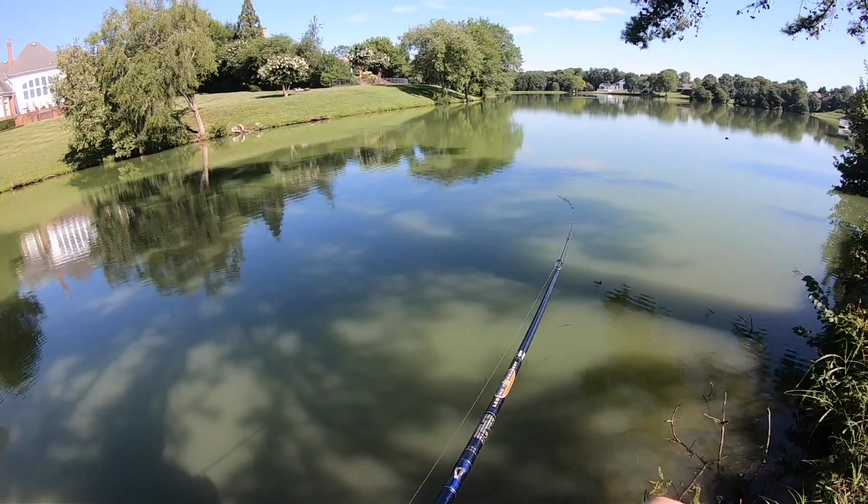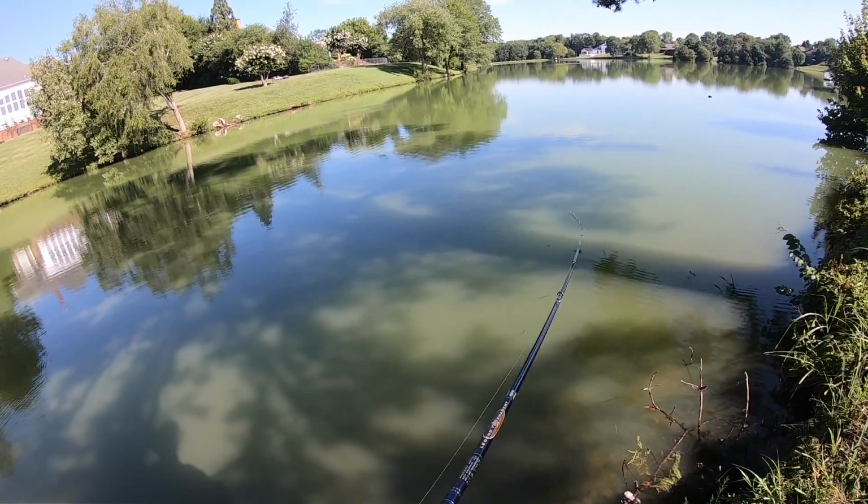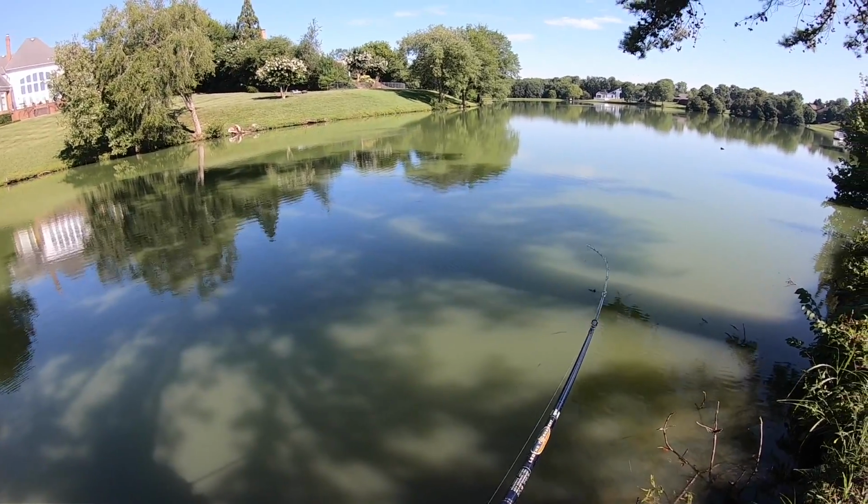I have a few spots that I know are a little bit deeper right off the edge that I can usually get some fish under some tougher conditions.